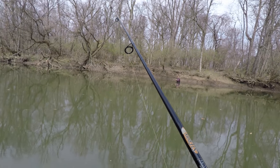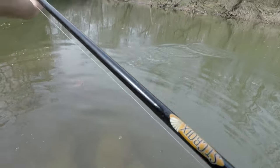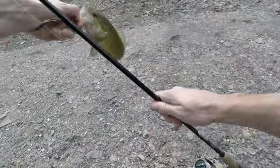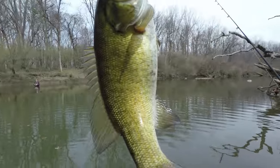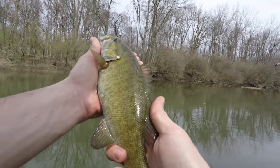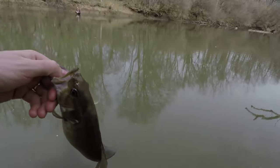Is that you? I'm freaking on. Smalley. Smalley. Oh, he's peeing on me. Guys, look at that. First smallie of the year. Maybe a pound, 3/4 of a pound. Beautiful little fish.